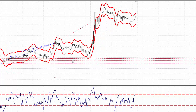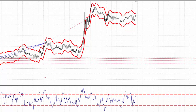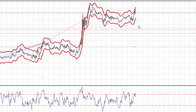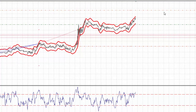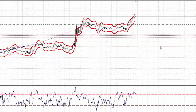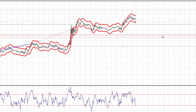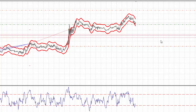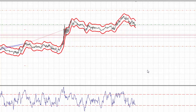So, is there a transaction open at the moment? Doesn't look like it. Oh, there we go. Okay, we've got a transaction that's opened. It's a sell. There's the stop, there's the target and the top-up levels. Let's see how this one goes. Again, if it gets stopped out, it's only a minor loss. If it is successful, it's a major gain.